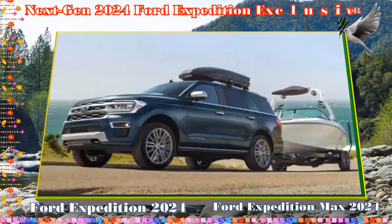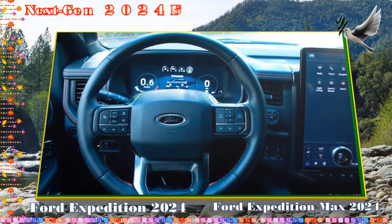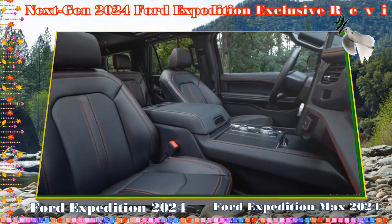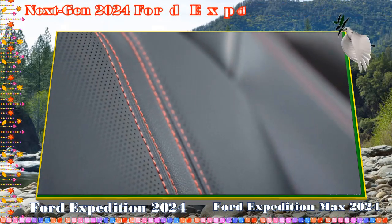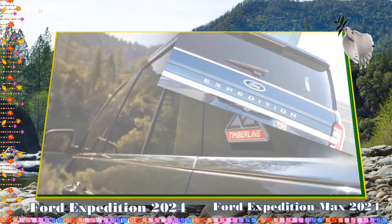With the Timberline trim, we do expect its own unique exterior to feature a more rugged design and its own unique exterior paint. With the standard variant, the exterior gets a new look, as we also expect a new set of wheel designs with the current sizes of 18 inches up to 22 inches. We expect the standard set of colors to continue, including the popular Antimatter Blue, Rapid Red Metallic Tri-Coat, and Iconic Silver.